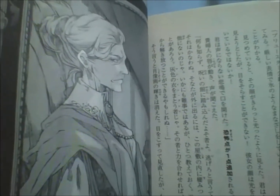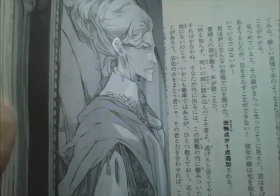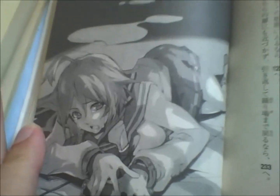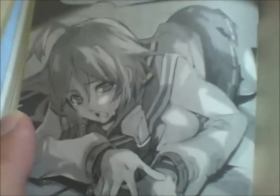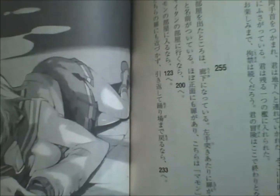Next up is 254. So it's not far away. Here it is. Okay, so this is an extra one, and I think this is the last extra one that we get, the third of the exclusive illustrations, and this is again you in chains, similar to Deathtrap Dungeon, where we had one with you in chains. And what was this? 254.